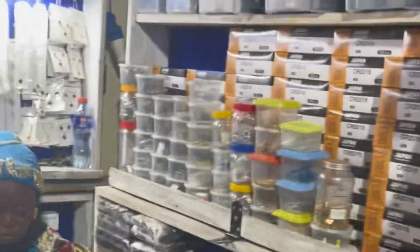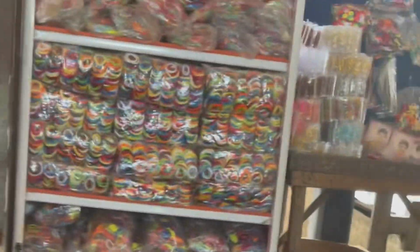Sorry. Hey, stairs now right. So the stairs is on your right, and you go up. To be sure you're on the right path, you can still ask for Matilda. They are looking for Matilda. So on the stretch, you realize they sell a lot of beads around and all that. Okay, so this is Matilda's working space.